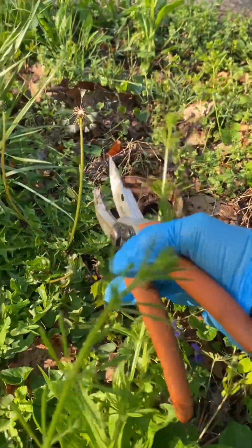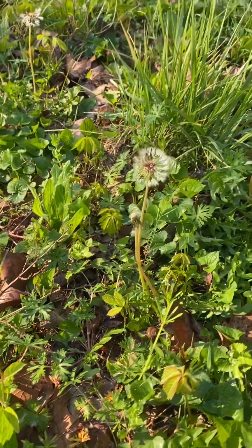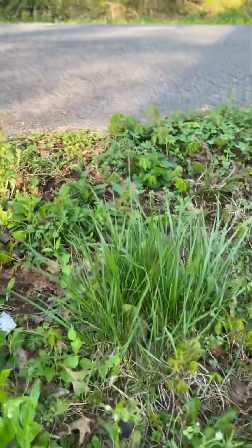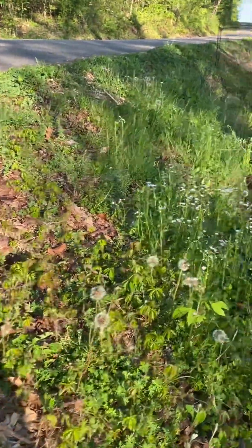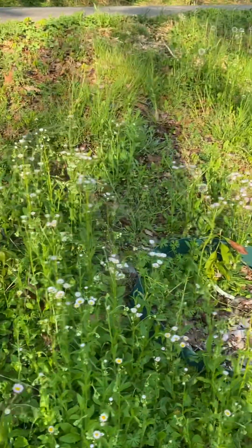This is a sticky icky. I don't think it's native. I don't think that's what it's really called, but you can eat these and they go away. They're not really invasive, so I don't mind them. They don't bother me.